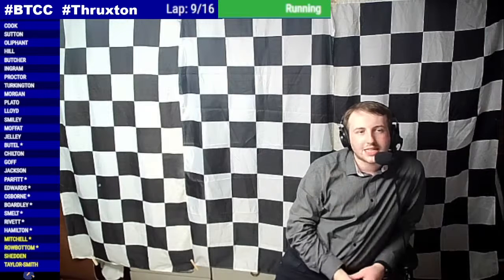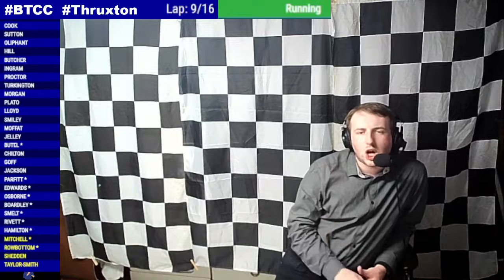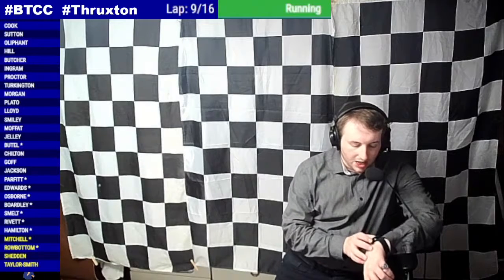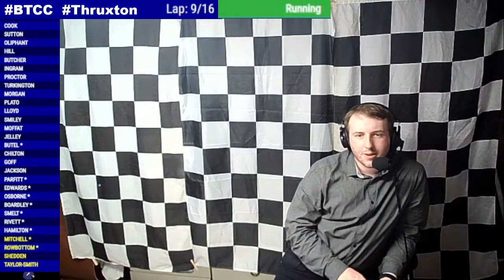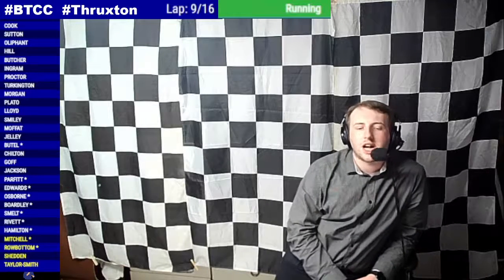So Cook leads. He's got a 3/10 gap to Sutton. But how long until Sutton can find his way through? This Subaru has been on a fastest run so far. He's almost throwing it round as they come into the braking zone. A little bit bumpy and brawly into Club Chicane. Sutton riding over those curbs as well.